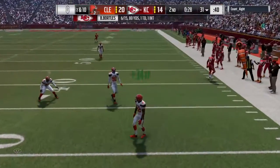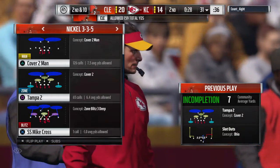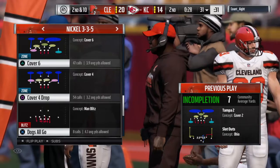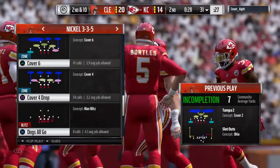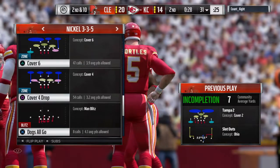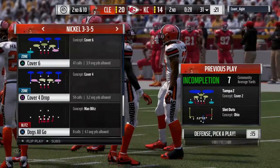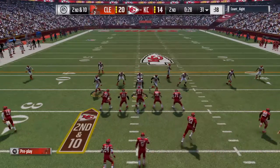And that one will fall incomplete. Clock here now just under 30 seconds to go in this first half. The out route's such a timing route that sometimes the guy throwing the ball just throws it almost blindly, just kind of counts on that timing winning. And in this case, the ball was batted away. Second down now after the incompletion.